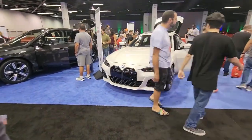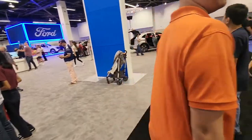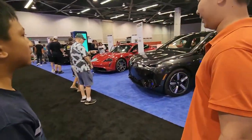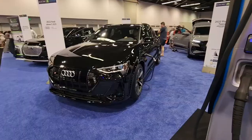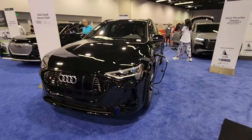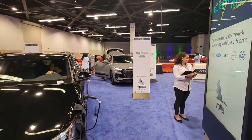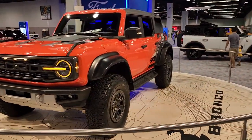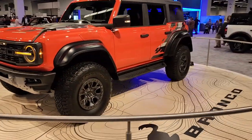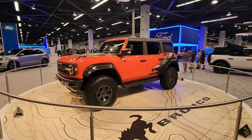So right after Electric Avenue, you can see the German EVs in front. The BMWs are pretty cool looking, I can say. And then I love the Porsche. My oldest son, Jesse, is actually fixated on the Audi e-tron right there. So this is the Bronco Raptor. It's probably gonna take 2 years for someone to get it in their hands, but still a nice truck.